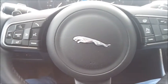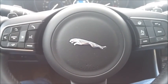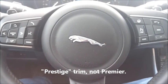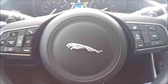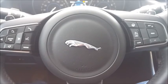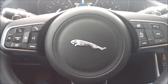This is a new model from Jaguar. This is a mid-size luxury sedan, and we are sitting in the Premier edition, I believe, which is the second step up from the base model. This has a price tag of around $66,000, and it is rear-wheel drive, 340 horsepower, supercharged V6. Beautiful car to drive, as every Jaguar is. Very, very nice, very fun.